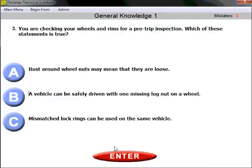Okay, question number three. You're checking your wheels and rims for a pre-trip inspection. Which of the statements is true? Sometimes you will be given that kind of question. You need to choose one right statement. See one right word: rust. Rust around the wheel.